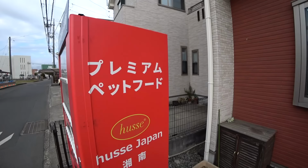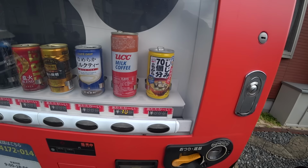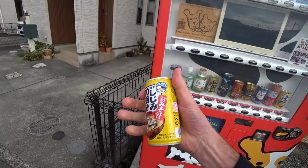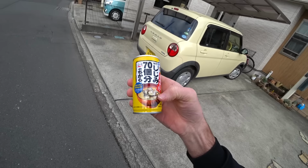Ooh. That says premium pet food. Really? Looks like a drink vending machine to me. Oh, soup! What is that? Clam soup for $1. It's a good price. Made for cats and dogs. All right, I'm game. Just lift up the dog bone flap. Oh yeah, hot soup. Good stuff. Woohoo! Jackpot. So it's miso soup with clams in it. That's looking good. Shijimi clams, the small ones, really tiny.